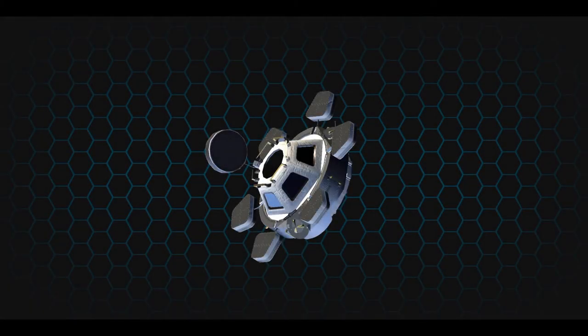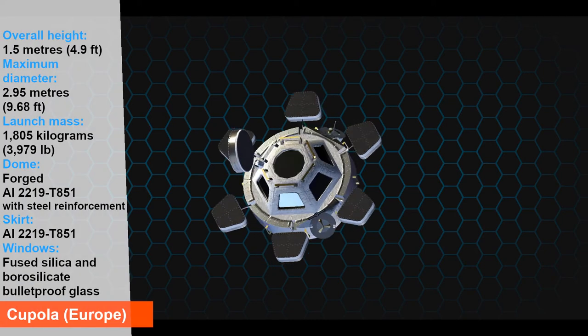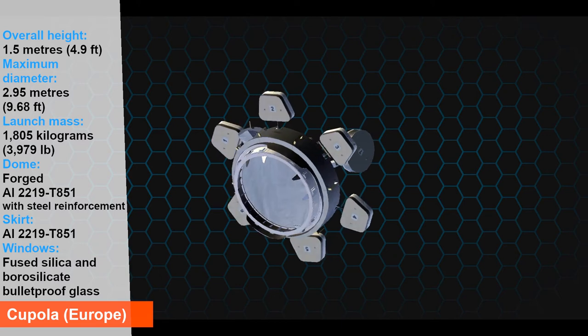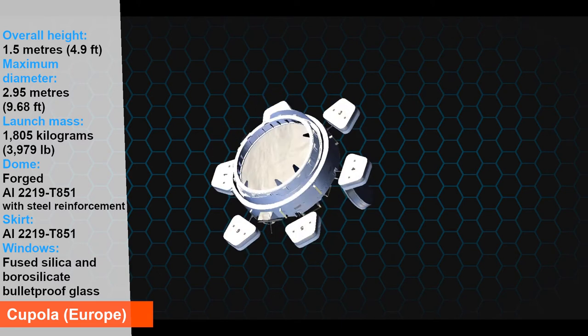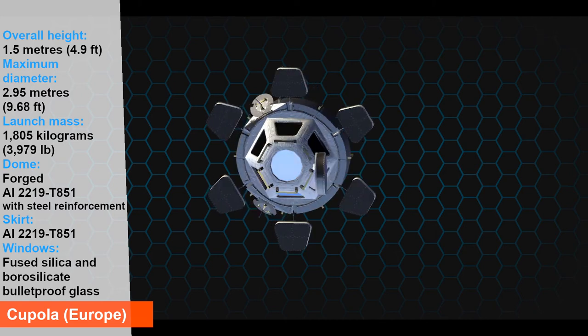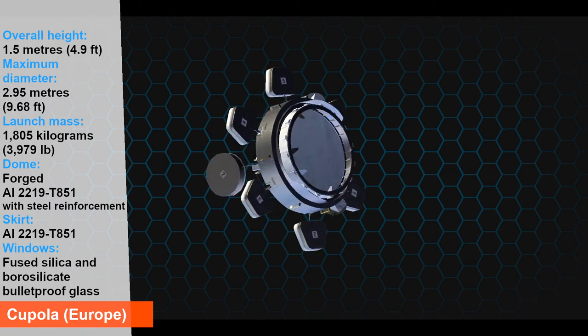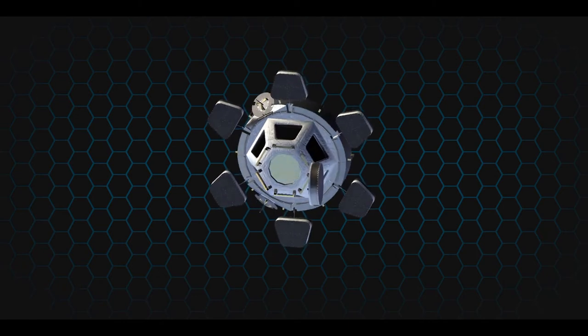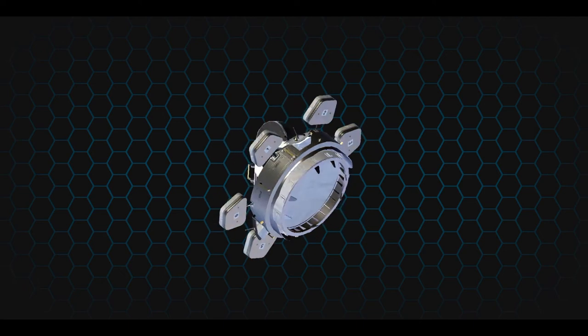The Cupola is an ESA-built observatory module of the ISS. Its name derives from the Italian word cupola, which means dome. Its seven windows are used to conduct experiments, dockings, and observations of Earth. It was launched aboard Space Shuttle mission STS-130 on 8 February 2010 and attached to the Tranquility module. With the Cupola attached, ISS assembly reached 85% completion.